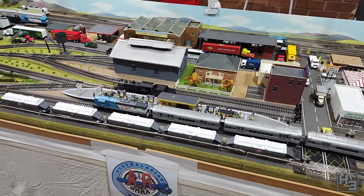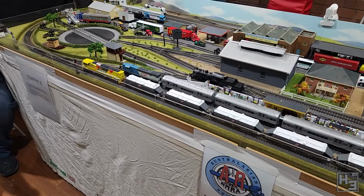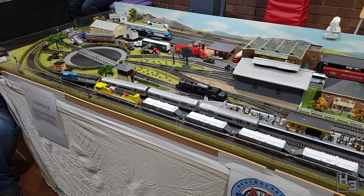I've always really liked these QR1460 and/or 1502 class diesels, particularly in the old blue paint scheme. They were always a favourite to see when I was a kid.